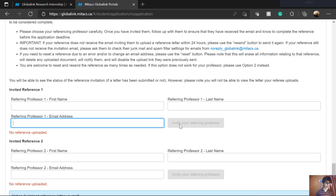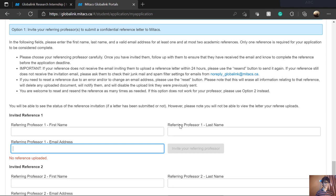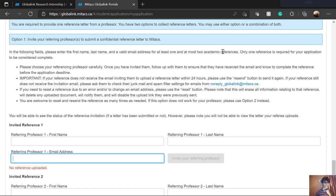Right, and you can use this portal. That's the first option. The second is if they are not able to use this portal, or if your professor has some trouble submitting, you can submit the letter on behalf of them. So you can simply take a PDF from them on their letterhead and upload it over here, right? So that's the second option.